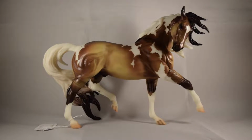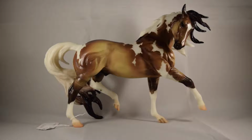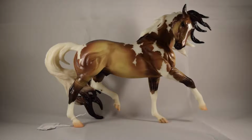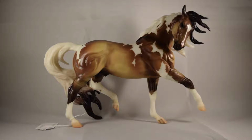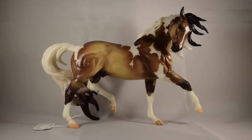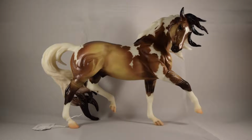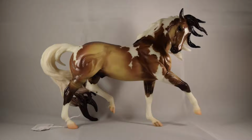The next special run that I got was the Buckskin Paint Samba Surprise, and this is the one that I was really wanting, and I didn't want to go home without, and I ended up getting him, and I was very happy. And he's completely LSQ, and he's really adorable, and he is in matte, and I really love him.